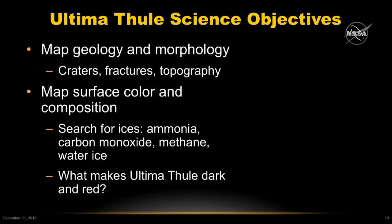A particular mystery is we want to know why Ultima and objects like it in the Kuiper Belt, there are hundreds of thousands of objects we think like Ultima out there, tend to be dark and red. We think they're mostly made of ice, but their surfaces don't look icy, they look dark and red. So we're hoping to delve into that mystery.